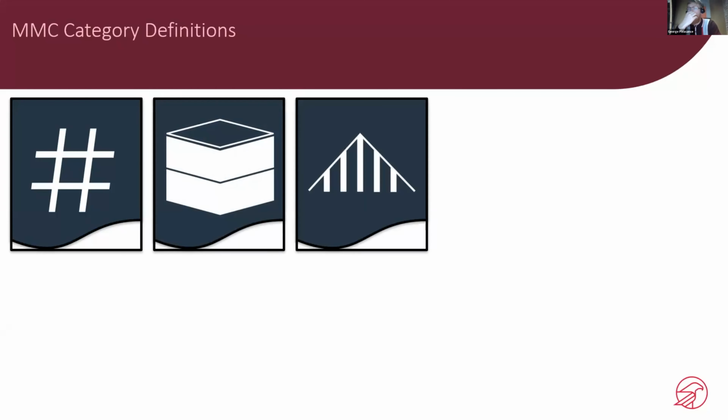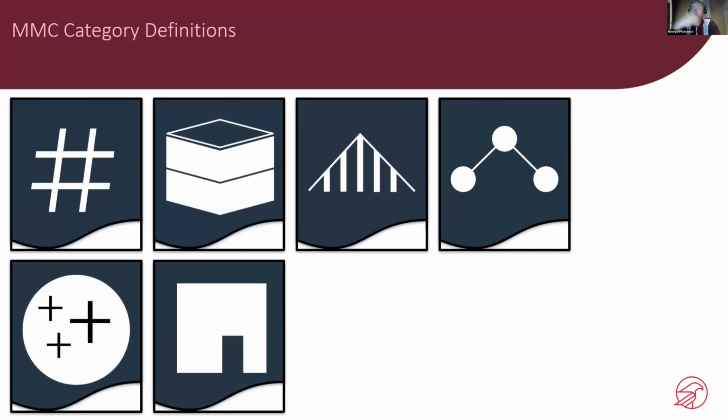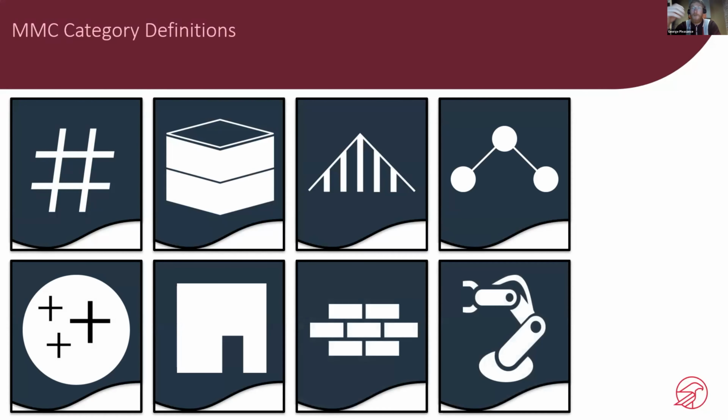So one of the first things that CAST really set our stall out in, to say we want to be involved in MMC and make sure we're at the forefront of modern methods of construction, was to help define what those categories should look like. So we put together the MMC category definition framework, and within that framework we established 7 key MMC categories. And you'll wonder why there's 8 squares there. That one's traditional. The rest of them are all the MMC categories.